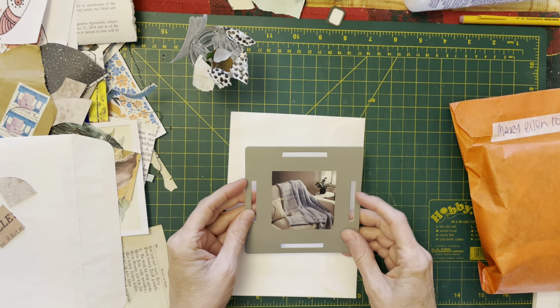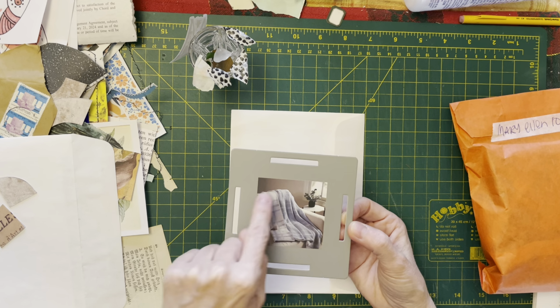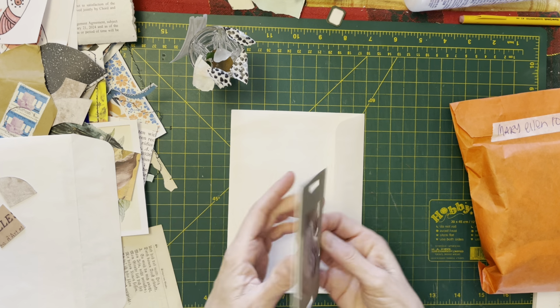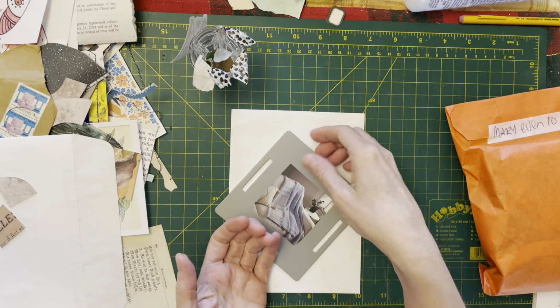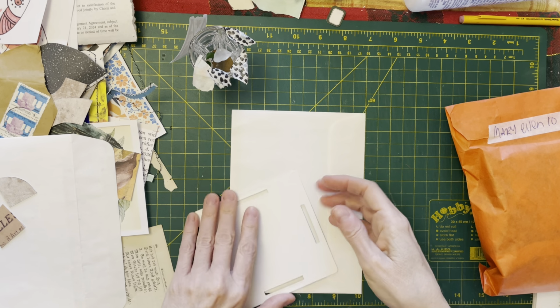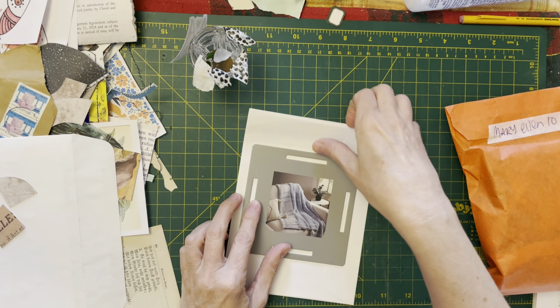So this, I think, is a packaging. She probably bought that, and this would have been tied with ribbon. So ribbon pieces through each, and then tied. Ooh, I love this shape. Yummy.